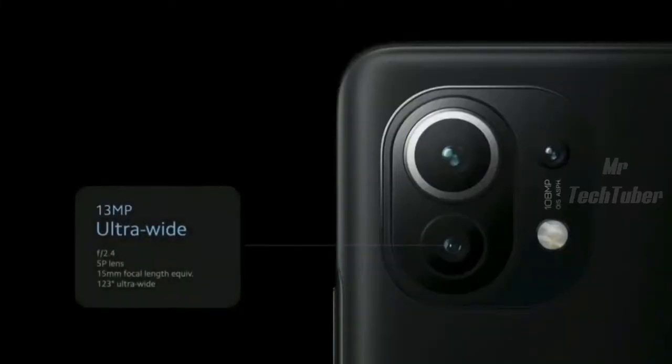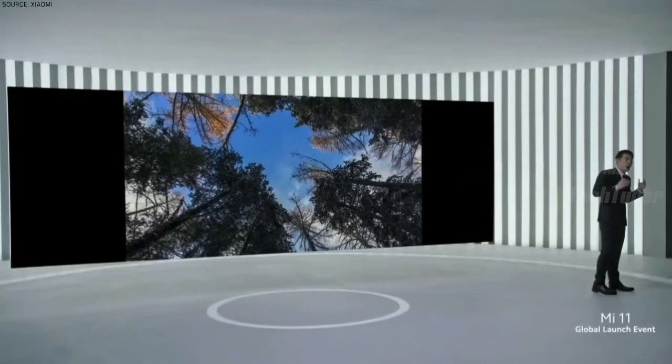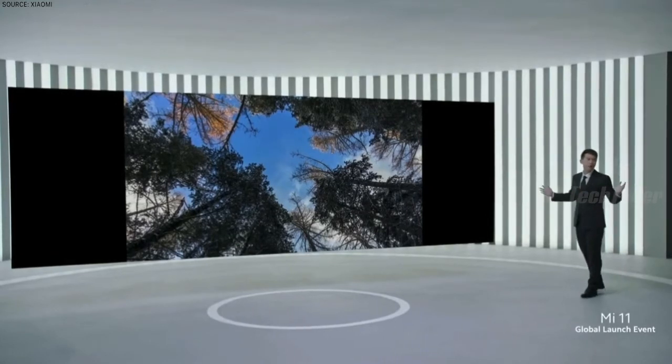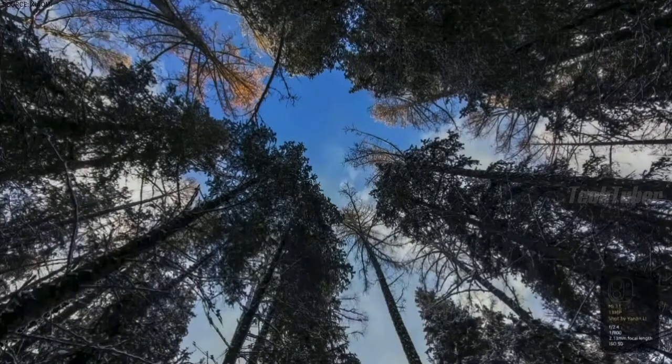Beyond that, we've included an ultra-wide, which has become a necessity over recent years. Ultra-wide angle is perfect for looking up, like here, amongst these wonderful trees. It really gives you a breathtaking perspective.